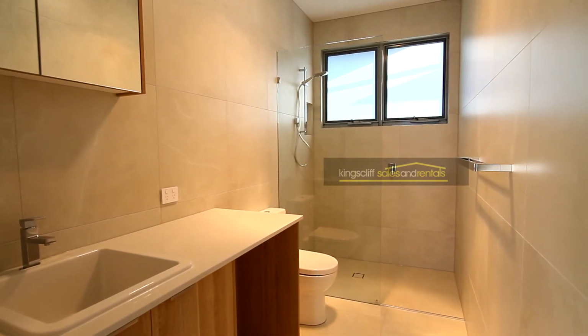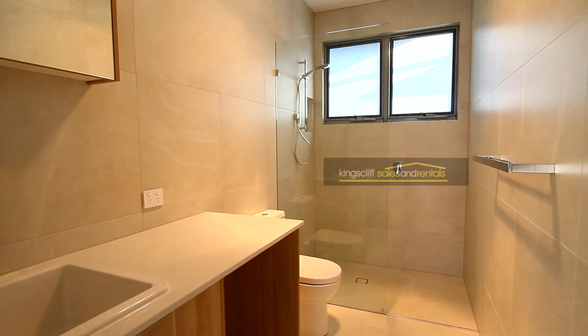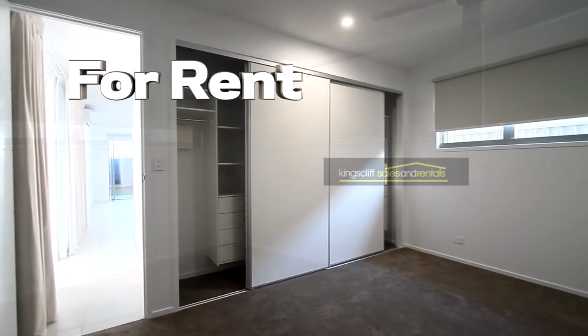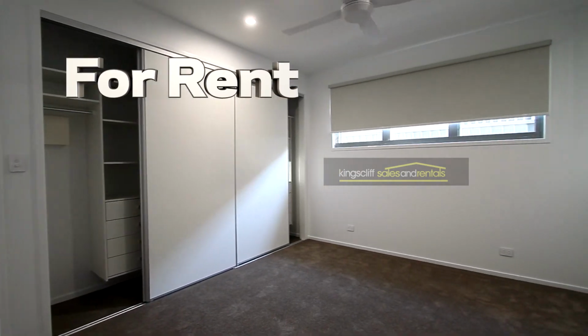Bathroom, laundry combined, main bedroom at the front of the property with high windows ensuring privacy. Triple robe with shelves and hanging and a carport at the front of the property.